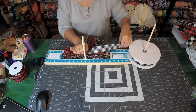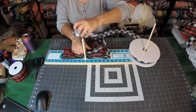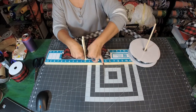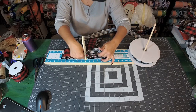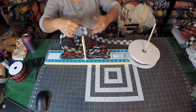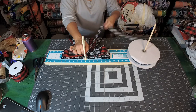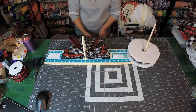This is the new Easy Bow Maker. You can get it from Easy Bow. Oh, look. Teresa posted the link for y'all. It's all right. It basically works the same way.